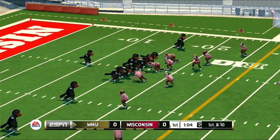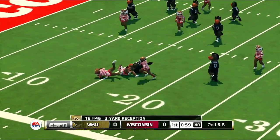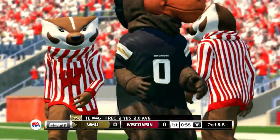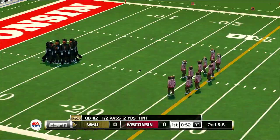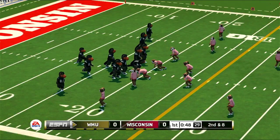Here we go. Here's the throw. I don't think he got anything on that. Second down, 8 yards to go. Ball on the 19.